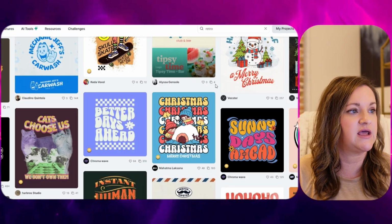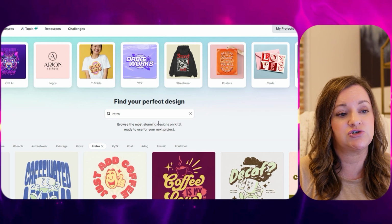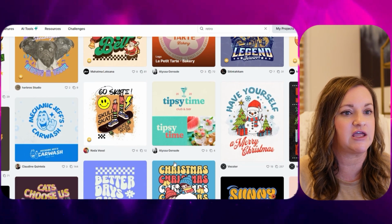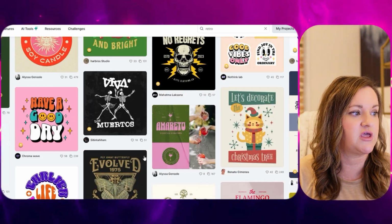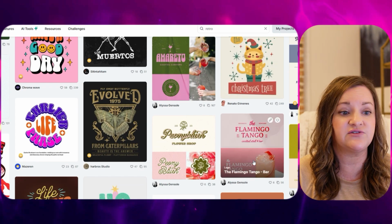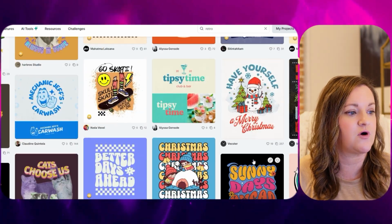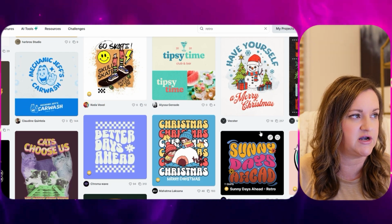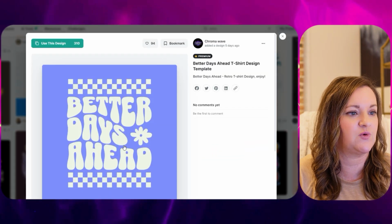So over in Kittl, all I've typed in is just retro to try and get some templates to look and see if there's anything that I can use for my saying. As I scroll through here, there's all types of different templates that would easily work, but the style that I'm going for is pretty simple just because that is the majority of what I saw on that first page. So I've actually decided to use this one here.